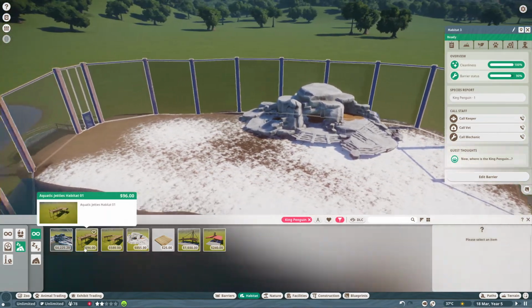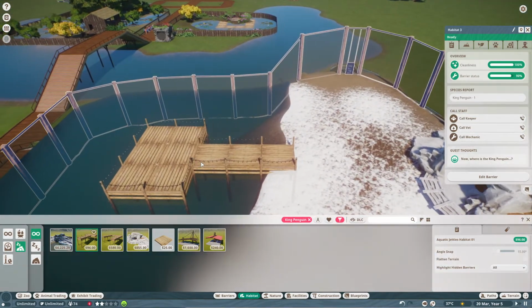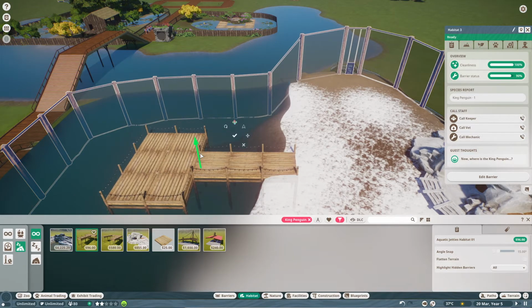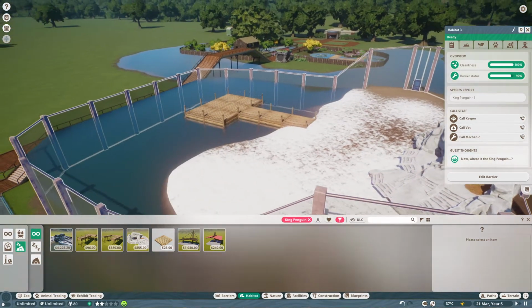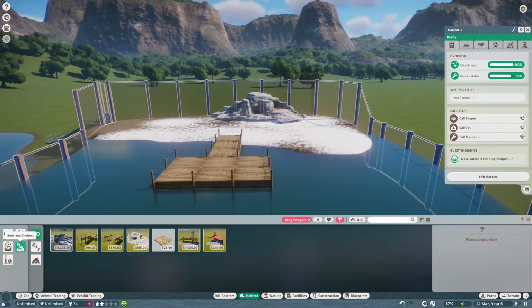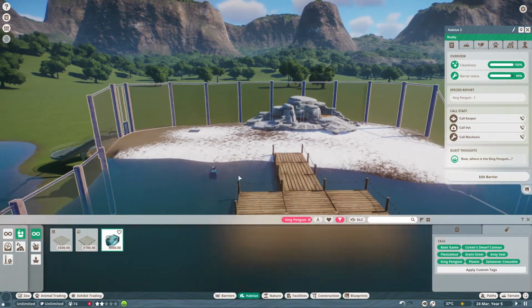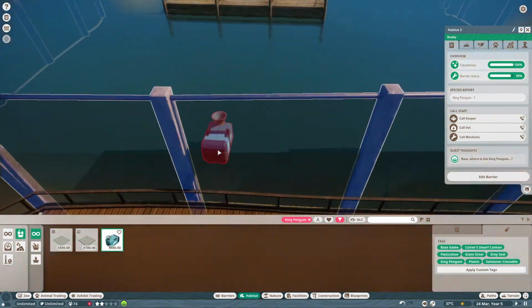There we go. And I think I want to use... I love this thing. I had this with my penguins in my showcase of the pack. And I just think it looks so cute when they waddle around on it. I know that it's not the most penguin-like thing, but I just love the way it looks.